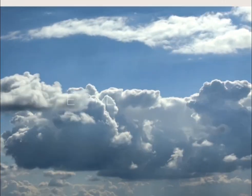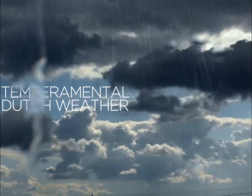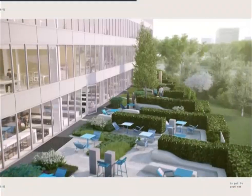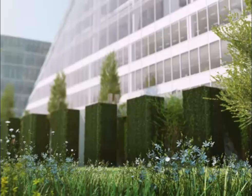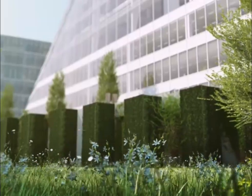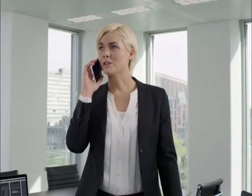I think one of the most interesting things is that we set out to make a building which would be attractive to new talent. Like all of us, we are fighting for the best talent in the marketplace, and we have seen an uprise in people who spontaneously knock on our doors and who want to work with us in Amsterdam.